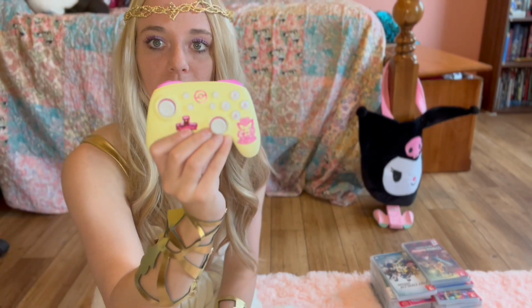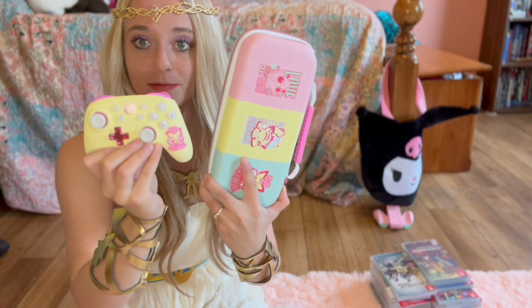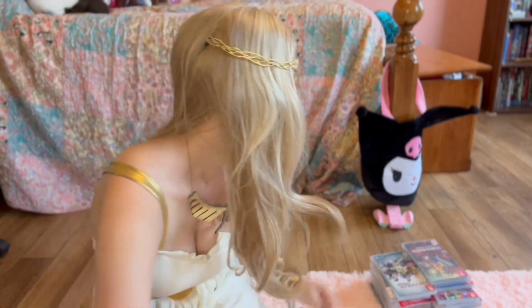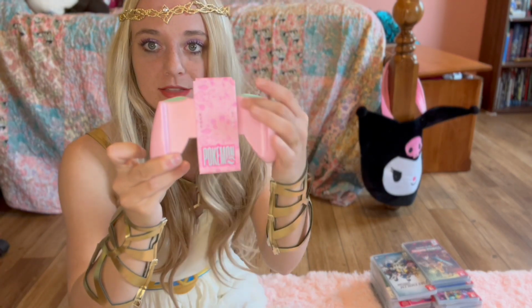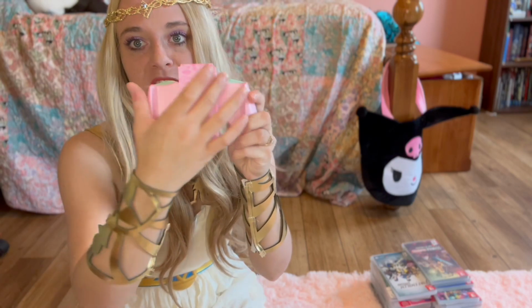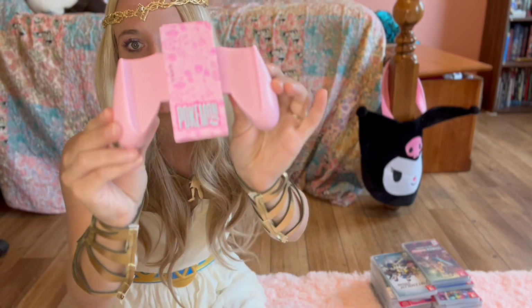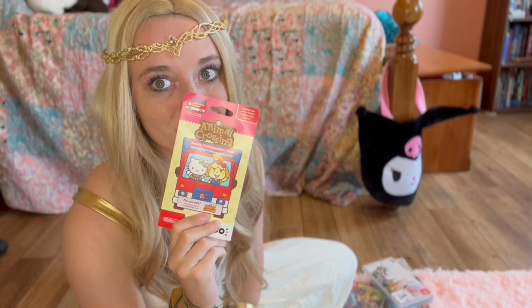This smaller controller that came with this, and it has Pichu on the side. And then I have this that also came with that. It's like what came with the launch Switch and the Animal Crossing Switch, that you put the controllers in, but it's Pokemon. I have the amiibo cards for Animal Crossing Sanrio just because I'm a huge fan.